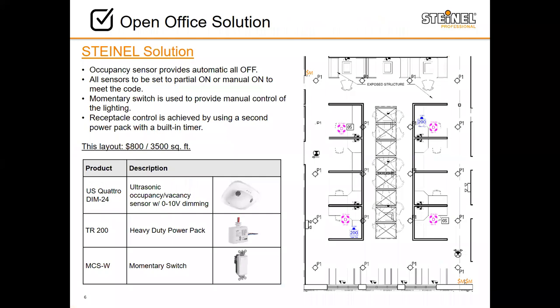So when we look at a layout, this is an actual project that our layouts department did. And you can see we basically have provided occupancy sensors that are set to automatically shut off with the correct time delays. All the sensors need to be set to partial on or manual on in order to meet code. And then we've got a momentary switch for the manual control override, and we're using a second power pack in order to do the receptacle control.